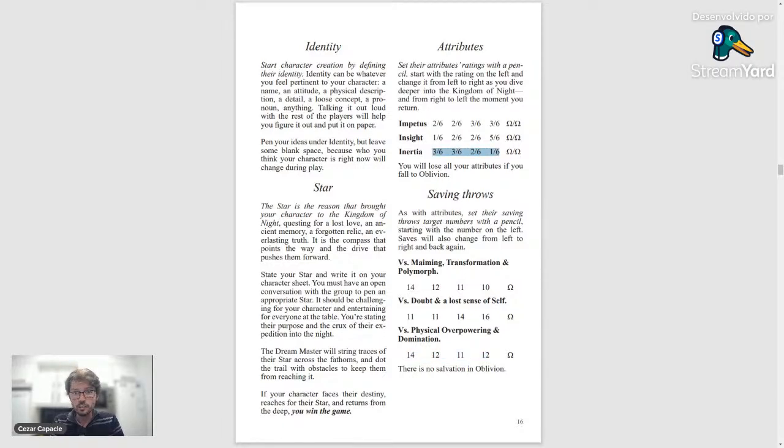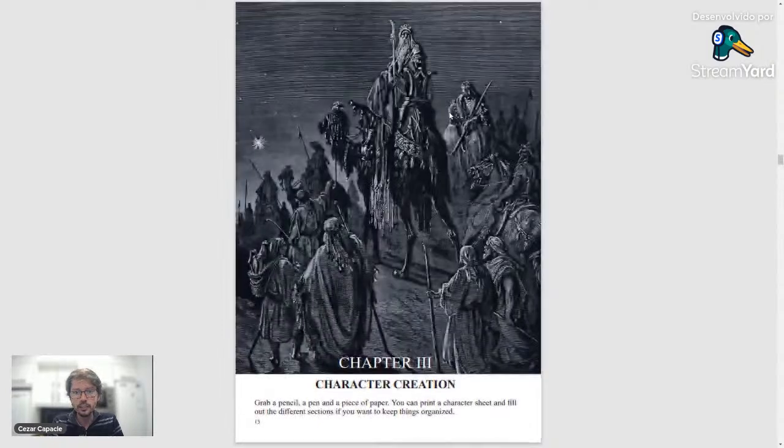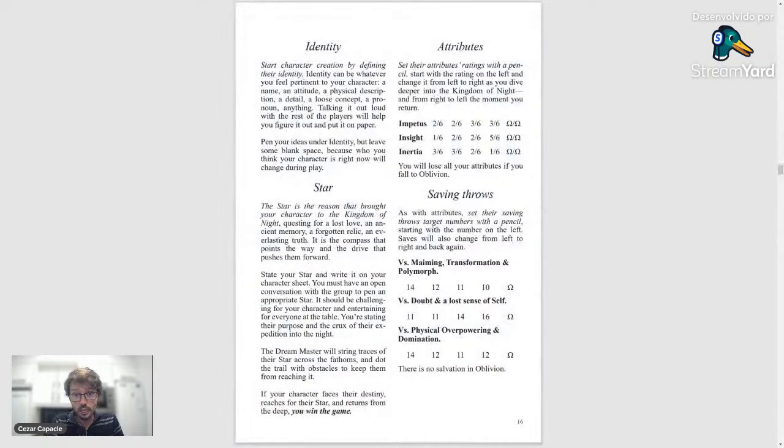Like your inertia goes down, your insight goes up, like you're kind of understanding things better. And this one, what was it called again? There's no explanation here, right? Is there? Okay, the attributes are explained back there. All right. Traverse across the fathoms. You turn into a serpent if it drops to zero. So your ability to traverse across the fathoms will decrease because you have to roll under.